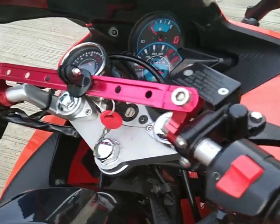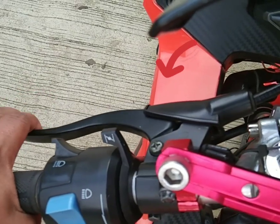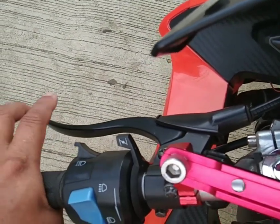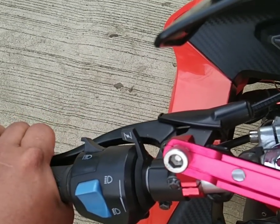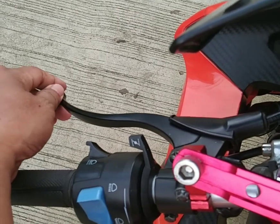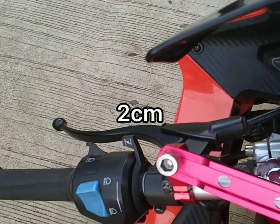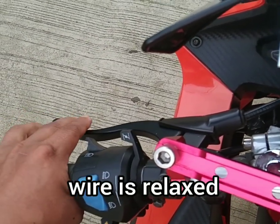Also, the play on this clutch lever that we noticed in the early months of its performance remained the same as I never adjusted anything. So the clutch is very smooth to press, and it is also working very fine in shifting gears. I never touched any adjustment, as I noticed this free play of about 2 centimeters, and it seems that it is just fine, and the wire is relaxed.